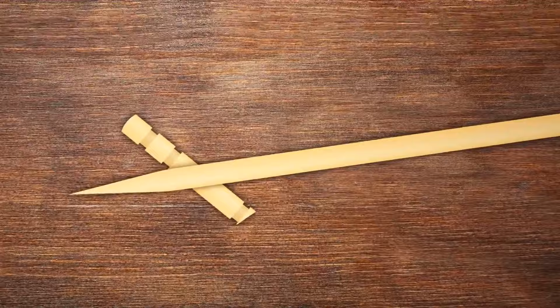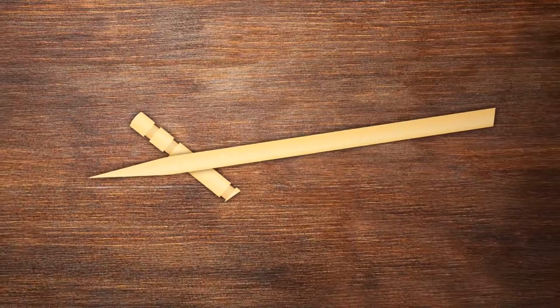Those ridge lines on toothpicks aren't there to make it fancy. They're designed to break off. After snapping the tab off, you can then replace it as a holder for your toothpick. Now it won't touch the table and get all dirty. Remember to put the pointy end down on it. I shouldn't have had to say that, but you never know.